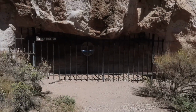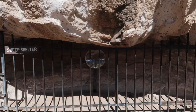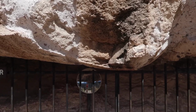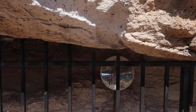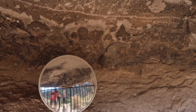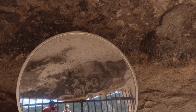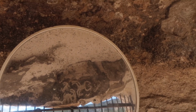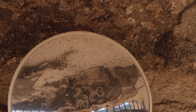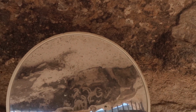And this looks like it was definitely carved into the side of the hill. And there's a mirror in here so you can see the artwork that's inside. See it up there on the ledge? Now this is the artwork that's on the back side of this carved out section of the mountain.